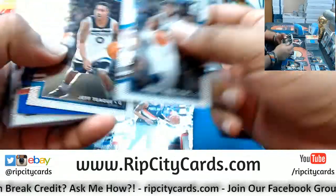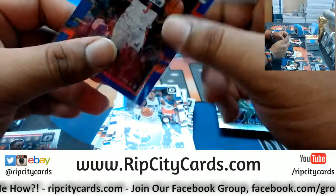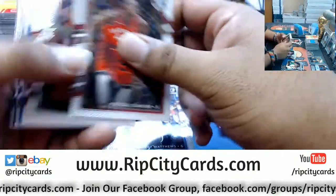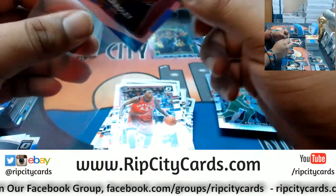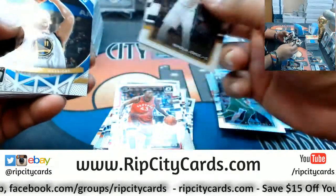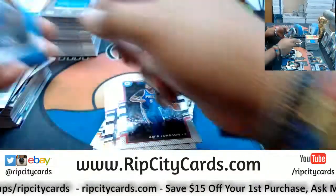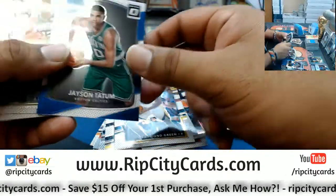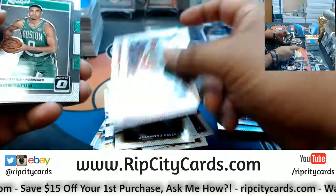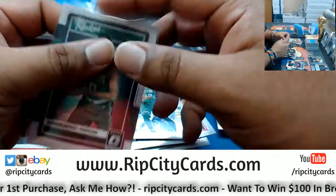What else we have here? A blue Bradley Beal of the Wizards. That's to 49, I believe. Yes, sir. Tony Bradley Jazz Refractor. Kuzma Lakers rated rookie. Warriors Swishful Thinking. Klay Thompson Warriors. Dennis Rodman Bulls insert. Jonathan Isaac Magic rated rookie. A Griffin Clippers refractor. Jason Tatum Celtics rated rookie. The Rookies insert of Jason Tatum Celtics. Again, these are short prints, so that's nice.